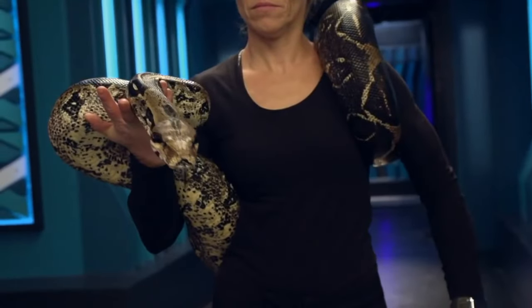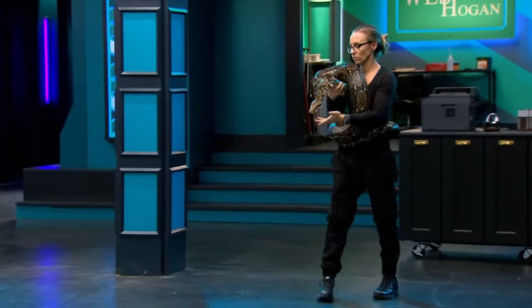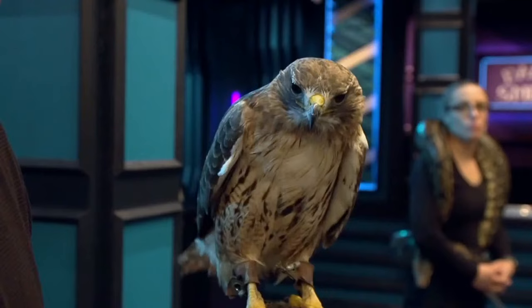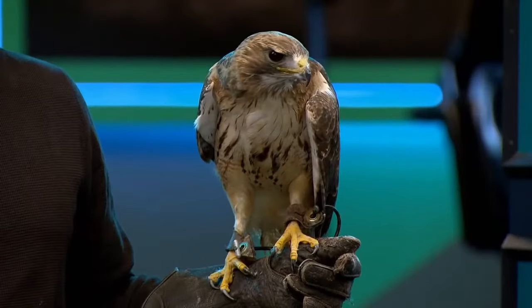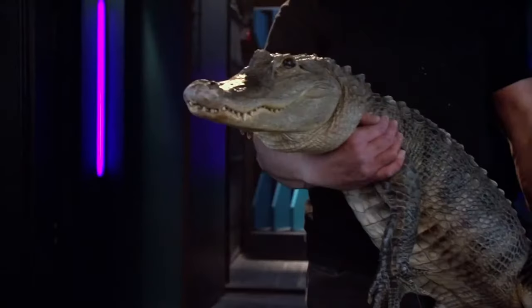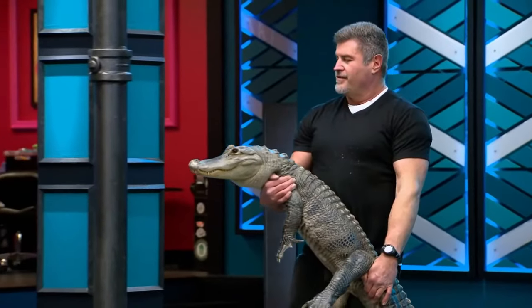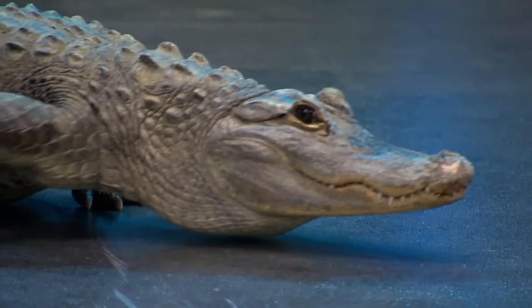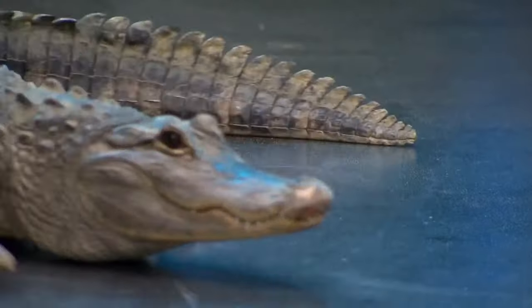What the... Let's bring him in. Holy... I'm afraid of snakes. Why'd it have to be snakes? Get out of here. Are you serious? A hawk? Really? You better keep that thing on a leash. Wait. Whoa. Don't be moving. Whoa. Gators. Seen plenty of them. Don't want to get near them and draw them.